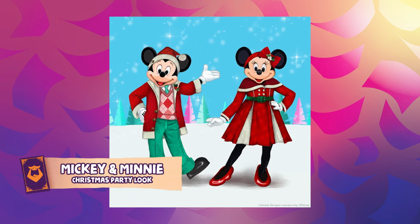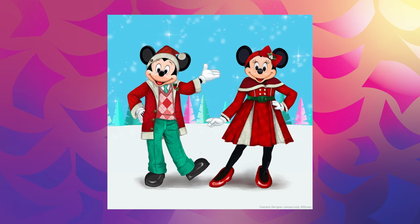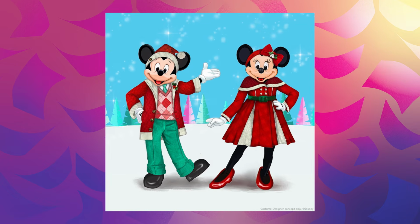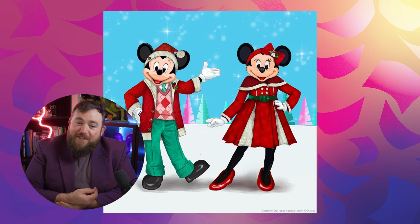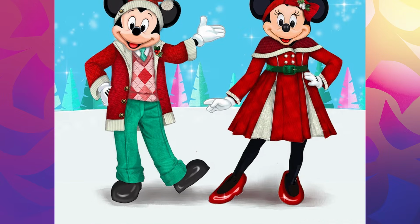And because it's June, hey, why not? Disneyland also showed us Mickey and Minnie's Christmas outfits for the 2023 Christmas seasons in a piece of concept art that you couldn't have waited till July. That's the whole pun. That's the whole thing, you know? Christmas in July, baby. Minnie's dress looks gorgeous.